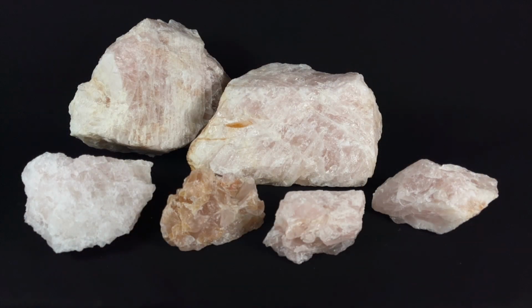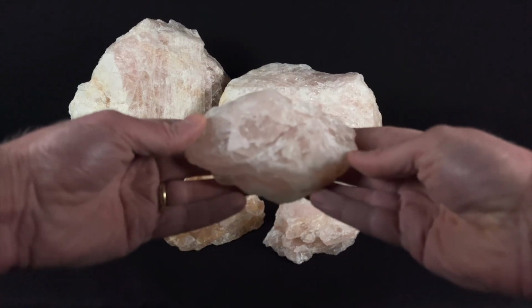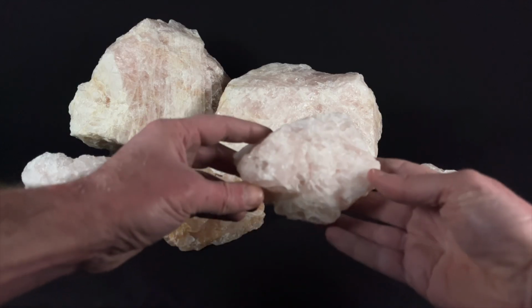Here's some of the larger pieces of rose quartz that I brought home. Probably best used as display pieces, just as specimens, because they're pretty fractured. But they sure are pretty.